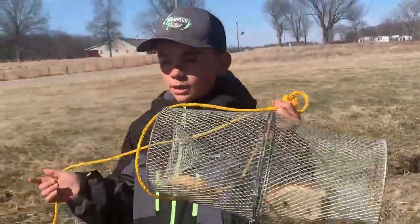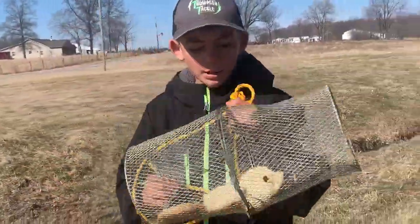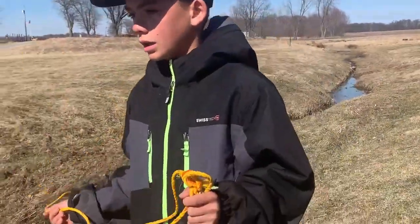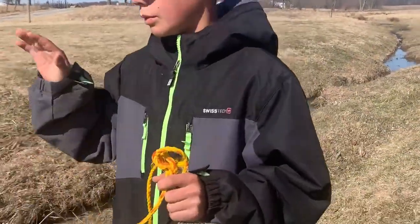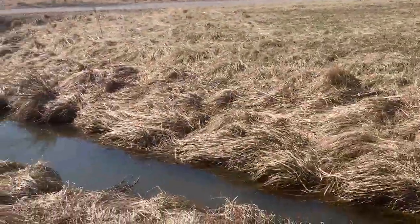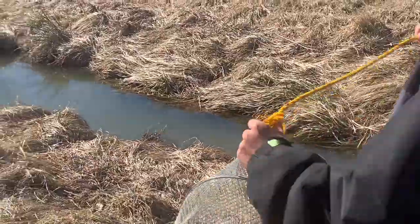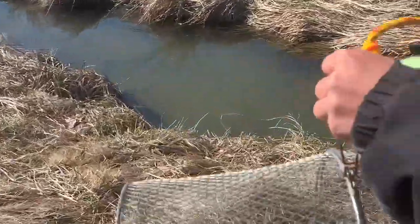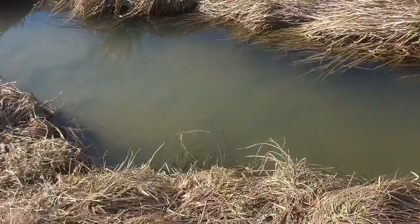Pieces of bread I got in the house. Got my minnow trap that I got from Bella's. And this is the deepest hole in the creek. Oh yeah, they're all on top. You probably can't see them. We're just gonna drop in there, and there's gotta be quite a bit that come in here. So what we're gonna do is drop this.